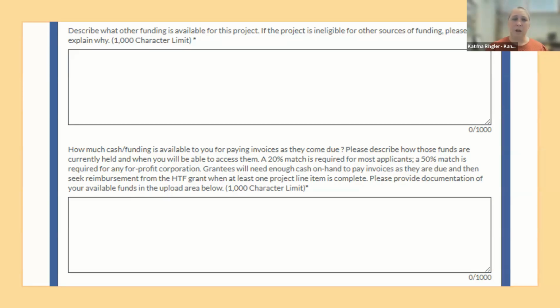And then there will be an opportunity at the end of the application for you to provide documentation of these funds. So a bank statement or something like that that allows you to demonstrate that you have the capacity to do the project.